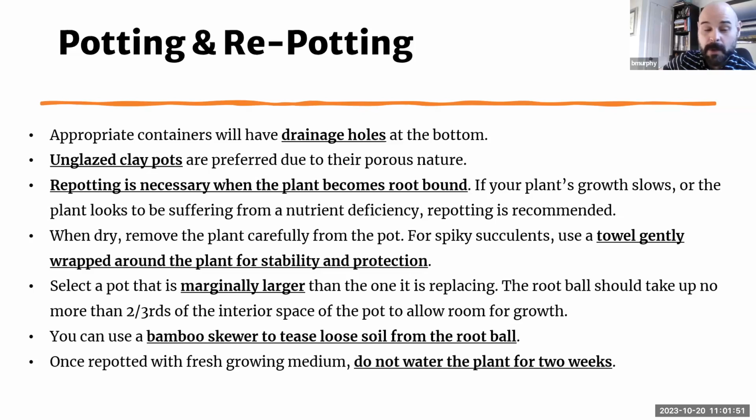The pot that you select should only be marginally larger than the one that it is replacing. Many succulents really like to be root bound, and the root ball should take up no more than 2/3 of the interior space of the new pot to allow room for growth. So in other words, if you have a plant that's in a 4-inch pot, you want to upgrade to like a 5-inch pot. You don't want to upgrade it to a 10-inch pot. The cactus will get lost in that pot and its roots won't really be successful and it may wither away.